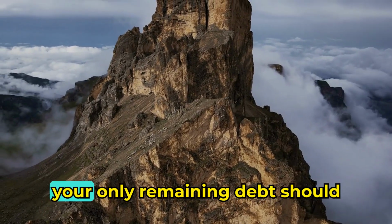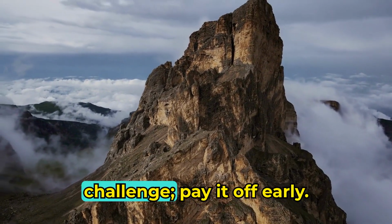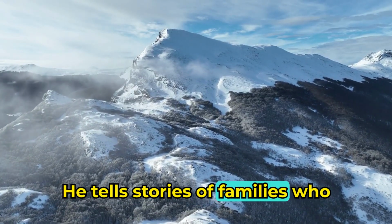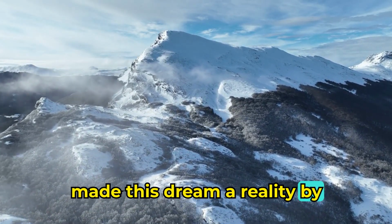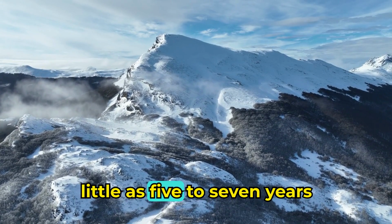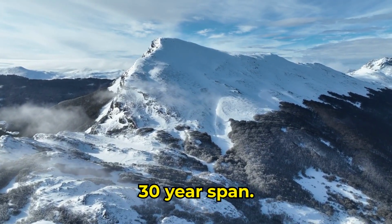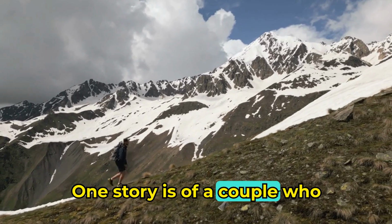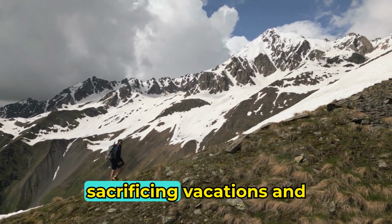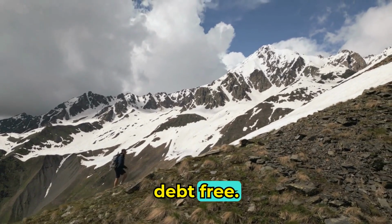By now, your only remaining debt should be your mortgage, and Ramsey sets a bold challenge. Pay it off early. He tells stories of families who made this dream a reality by aggressively tackling their mortgage, sometimes paying it off in as little as 5 to 7 years instead of the traditional 30-year span. One story is of a couple who lived in a modest home, but doubled their payments, sacrificing vacations and luxuries to become entirely debt-free.